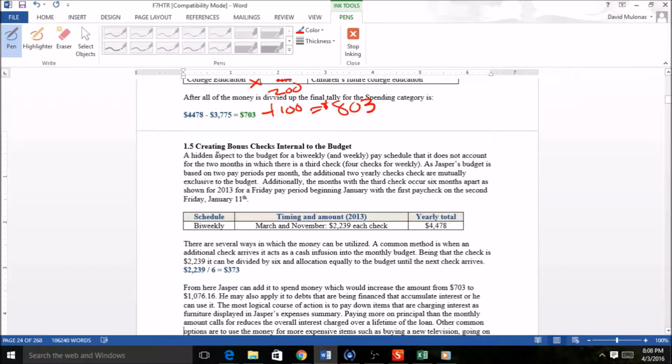And so we've talked about the bonus checks earlier in our videos. And you can see here that now we're going to go through a little scenario where Jasper, we know that he's paid bi-weekly, and we know that he's going to have 2 months in which there is a third check. So what we can see here is that in March and November, based off this sample calendar of 2013, that he is going to have 2 checks in the year that are $2,239, equaling $44.78.